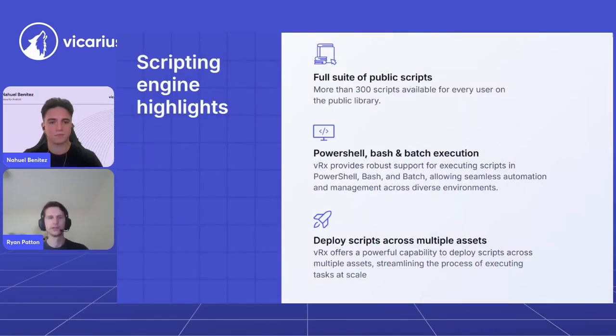Nahuel, given your experience and what you see with the scripting engine and how it's evolved over the last year or so, what are some of the things that you've seen, how we've been able to help customers secure their environments using the scripting engine?